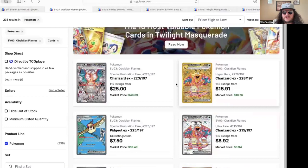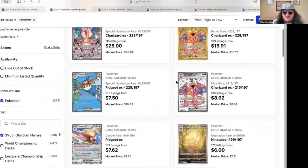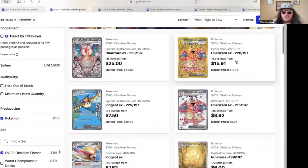But overall, if your top chase card in a set isn't even $50, that's a big problem. And part of that is because it was printed to oblivion. Everyone was chasing it, so there was just so much of it on the market. And another fact is really that afterwards, there's just nothing else. You have a few of the other Charizards on here. You have the ultra rare and the hyper rare, but nothing too crazy or special, not really that appealing to a lot of people.